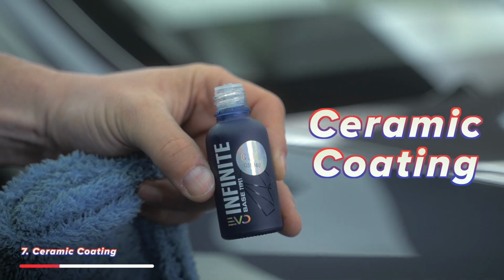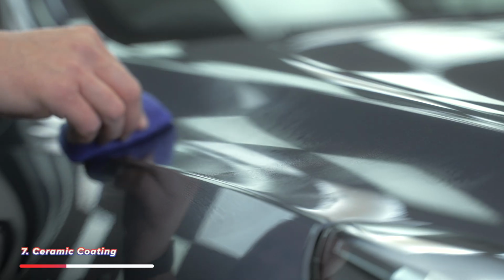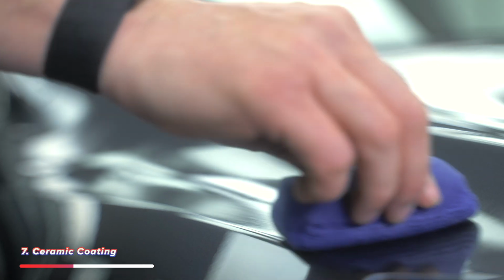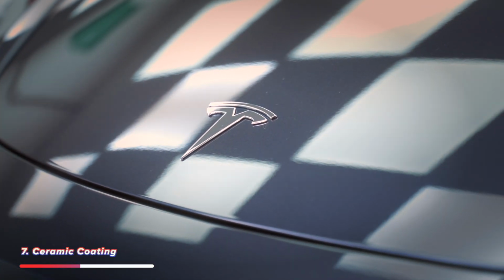Now it's this invisible coating which gets applied on top of your paintwork and it gets left to cure for a few days so the coating goes solid. And basically what this does, it protects the paintwork underneath the ceramic coating. It also makes the car super shiny. It wouldn't look like this if you took it through a public car wash.